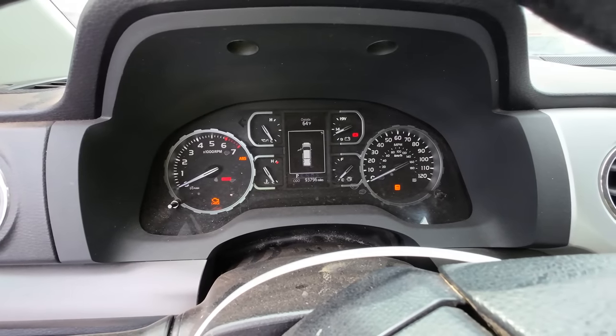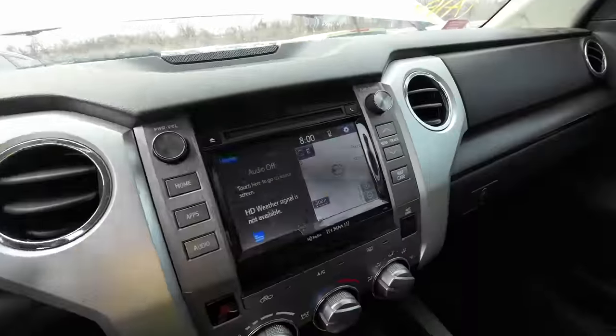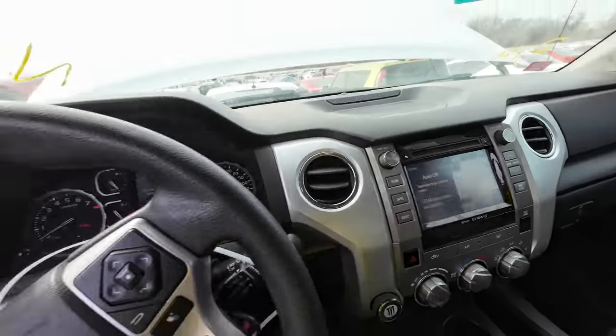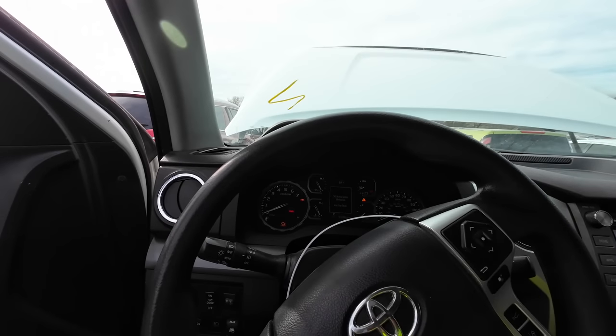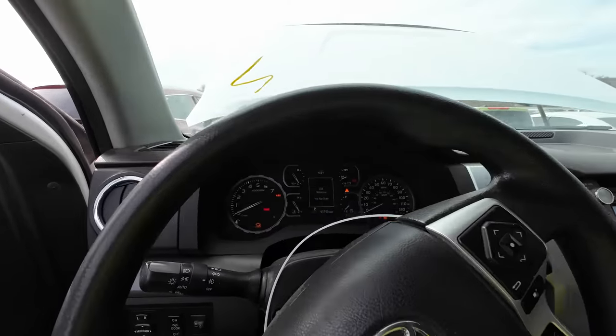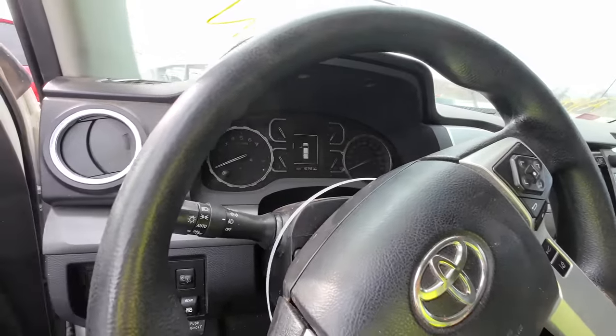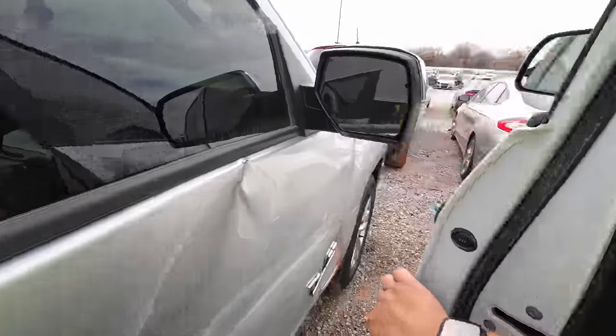93,796 miles. I told you she had some miles on her. Yeah, I knew she had some miles on her. The screen works. Oh, I wish we could try to start it. I'm not going to, though. LDA malfunction, visit dealer. Yeah. Dang. I like this truck. I like this truck a lot.